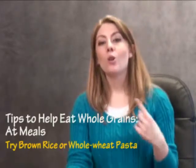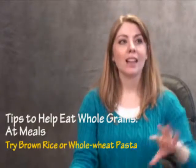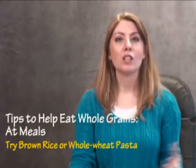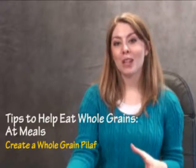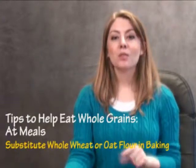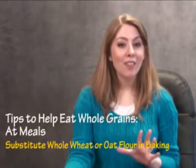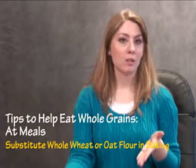Also, trying whole wheat macaroni and cheese is another thing to try. It's in with other flavors, so it's not going to be such a drastic change, but you're making a healthier choice. And then also you could create a whole grain pilaf using barley, wild rice, brown rice, broth, and spices. And substituting whole wheat or oat flour in baking. And you can use up to half of the flour, the whole wheat flour, in pancake, waffle, or muffin recipes.